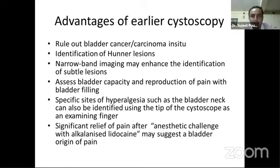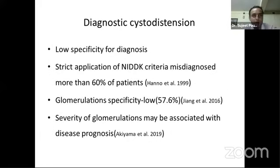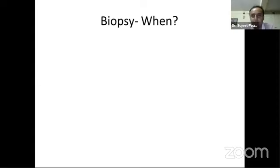So thank you, sir. About diagnostic cystodistension, we have been talking about cystodistension a lot. I think this is not recommended because it has low specificity for diagnosis. I think we all agree with this, no, sir? Yes, it is not diagnostic. Yes. So biopsy, when to take biopsy, sir?